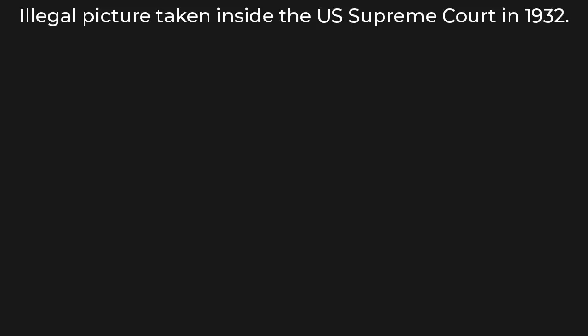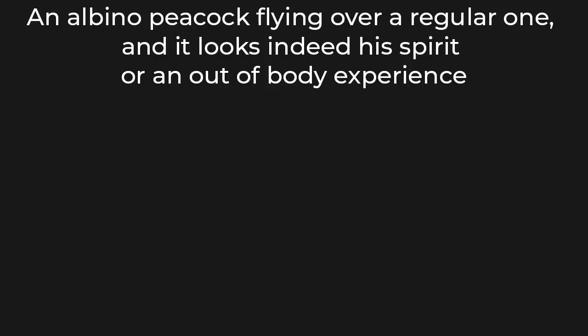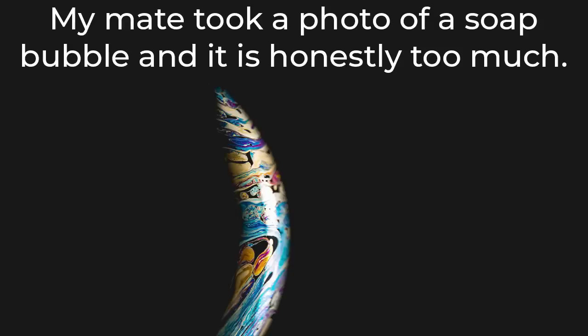Illegal picture taken inside the US Supreme Court in 1932. Dr. Erich Salomon faked a broken arm so he could hide a camera in his cast. An albino peacock flying over a regular one, and it looks like his spirit or an out-of-body experience. My mate took a photo of a soap bubble, and it is honestly too much.